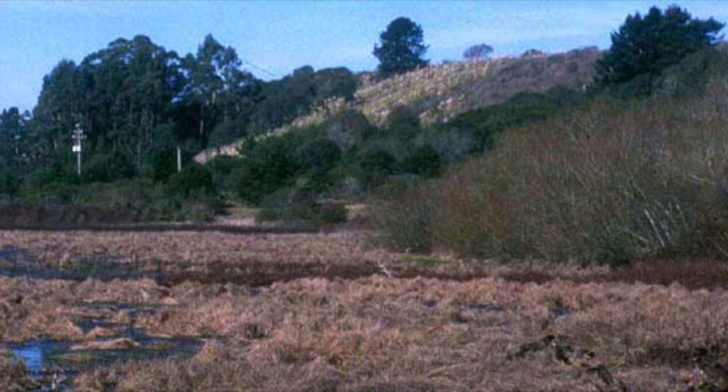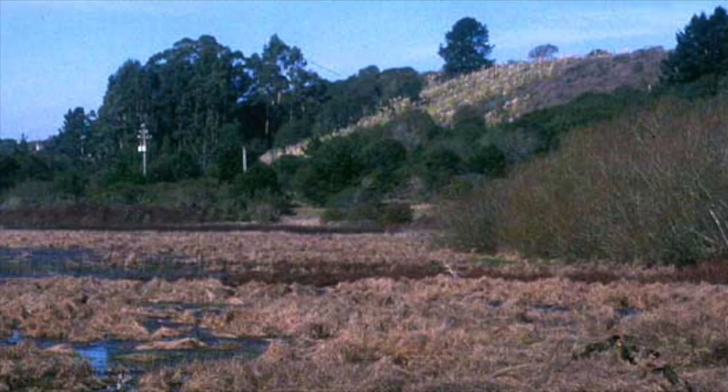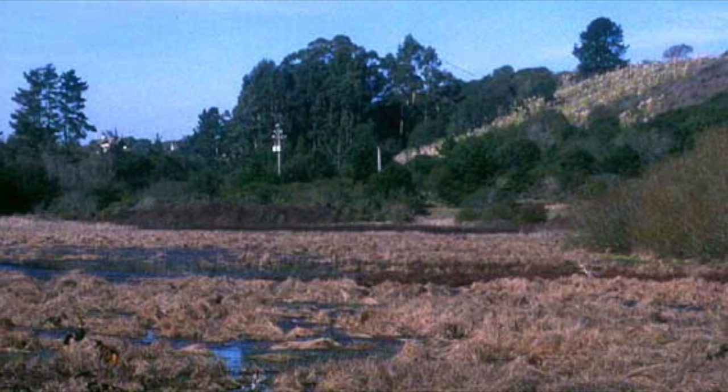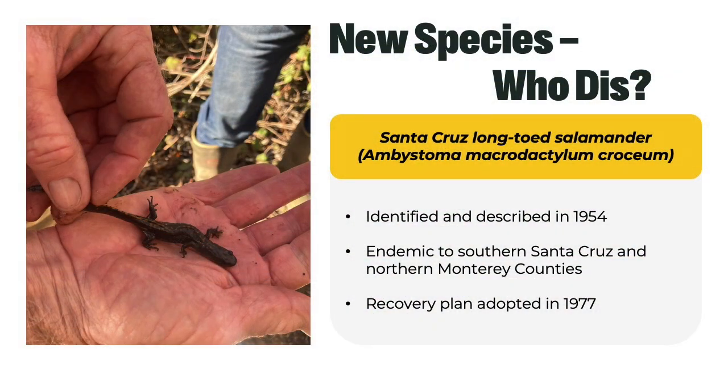The Santa Cruz long-toed salamander was identified on December 2nd, 1954 in a pond at Valencia Lagoon, the present-day location of the Highway 1 Rio Del Mar exit. Within a year of that discovery, the breeding pond they were discovered in was partially filled for the expansion of Highway 1. And in 1969, the pond was completely destroyed during another highway expansion.